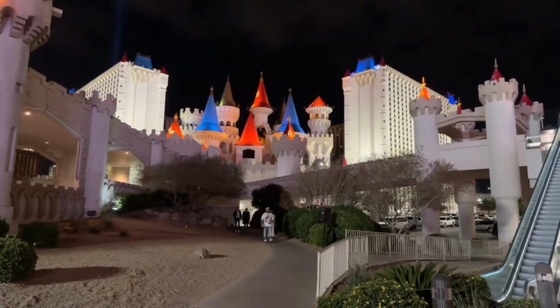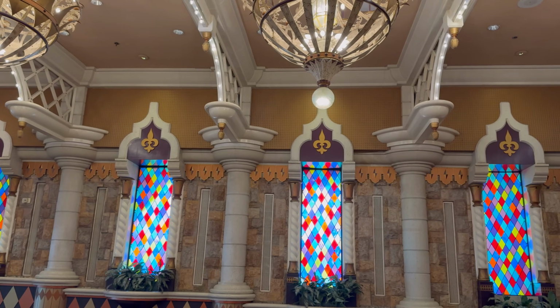Excalibur opened up in 1990, and this is when they were building hotels in Las Vegas that had themes to them. And today, it still carries the castle theme throughout Excalibur. Clearly on the outside, it looks like a castle, but even when you come into the front entrance, you're going to see things like stained glass windows, huge chandeliers.